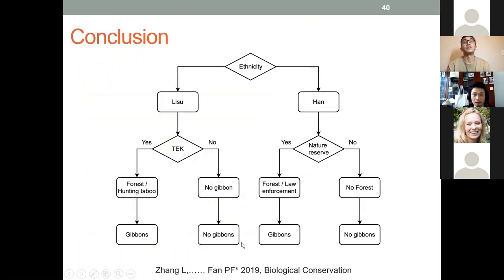So due to the traditional hunting taboos, gibbons still survive in this collective forest. In the nature reserve, the forest is protected by Chinese law. So due to law enforcement, both forests and gibbons are protected inside the nature reserve. This study shows how traditional ecological knowledge can contribute to endangered species conservation.